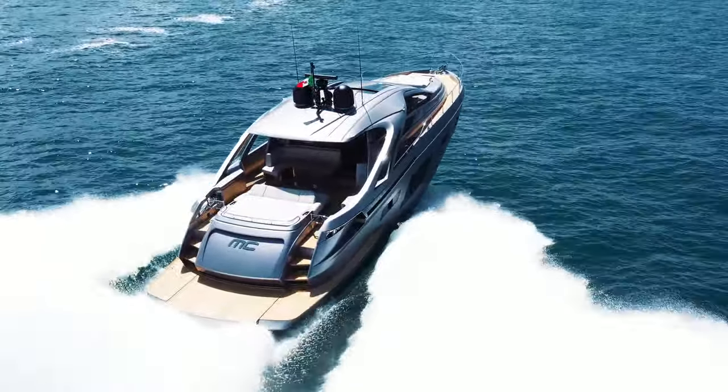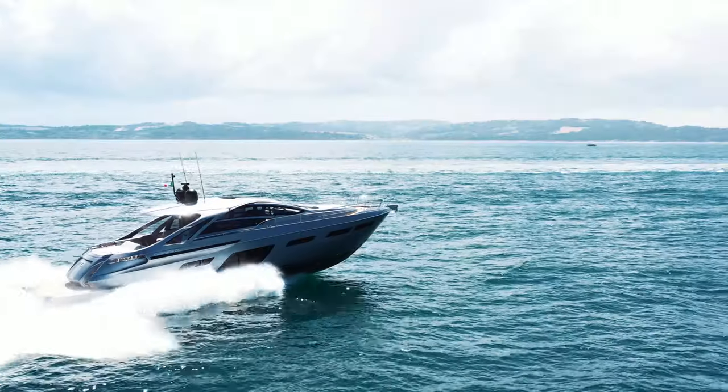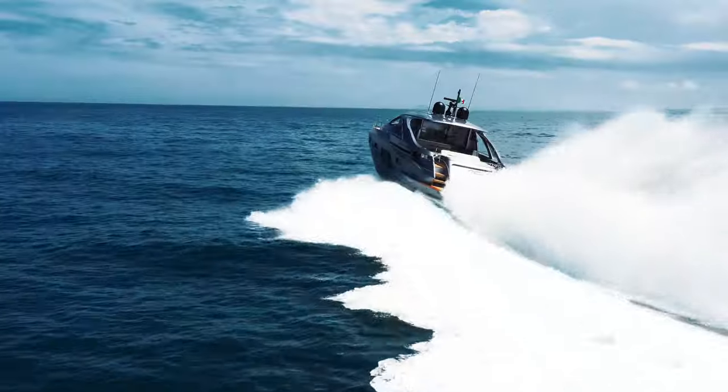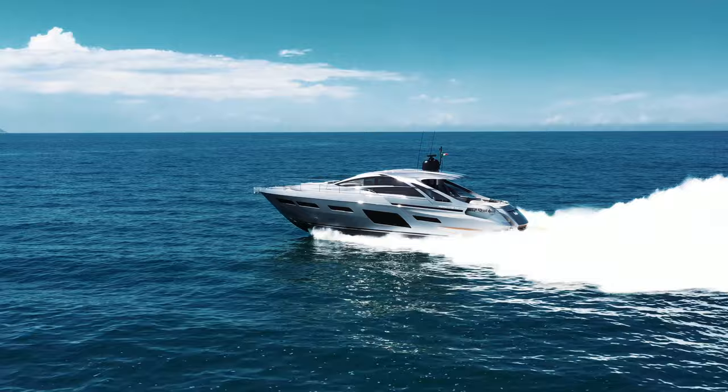Pershing 7X is gorgeous inside and out. It is very fast and very sporty, not only thanks to its powerful engines and the efficiency of surface transmissions, but also and above all because it is built with the best materials and the best technologies.